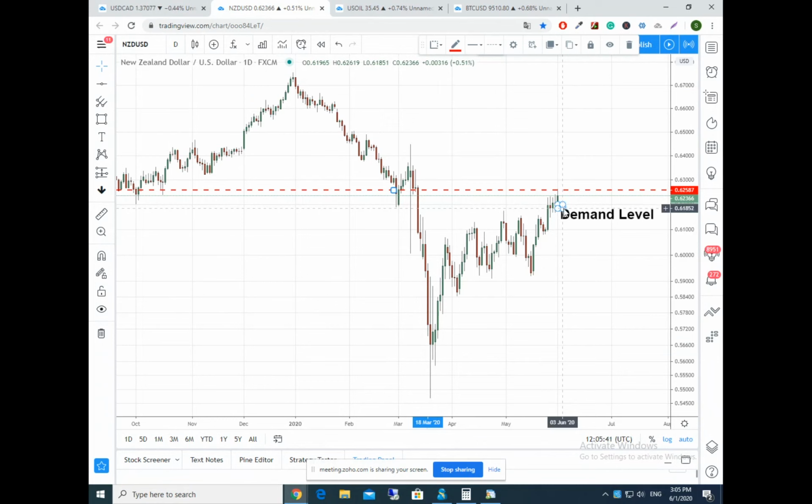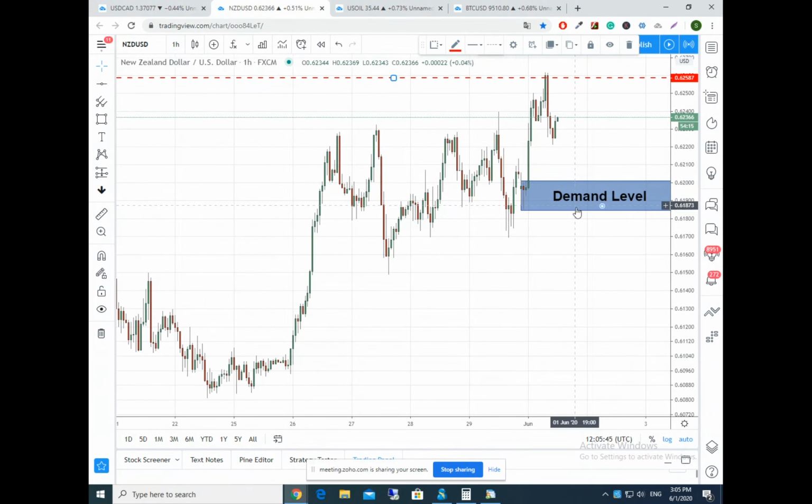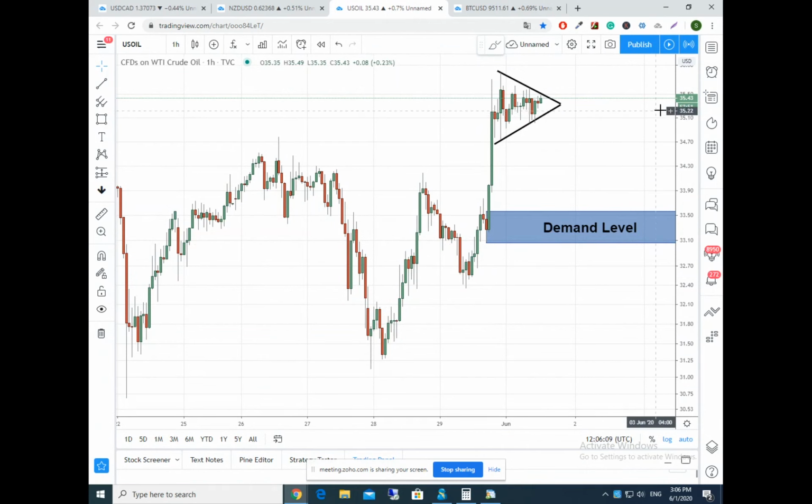For now, I will buy at this demand. If the price breaks down this demand, I will look for a reason to sell the Kiwi against the dollar. The next one is the US oil, and as we can see, after the US oil crashed down a few weeks ago, it even went to a negative price. As we can see, the price made a very nice recovery, and at least for now, we are at $35.